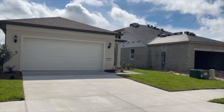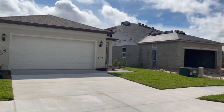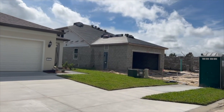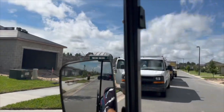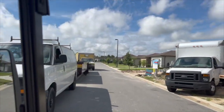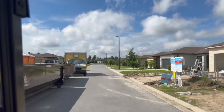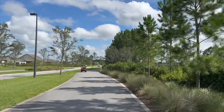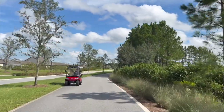Everything's looking good. Absolutely beautiful. Like I said, this little community of Nottingham is almost finished, and I know Todd and Jamie will be so happy. This is the golf cart path to be on. I'll show you mine here in a minute.